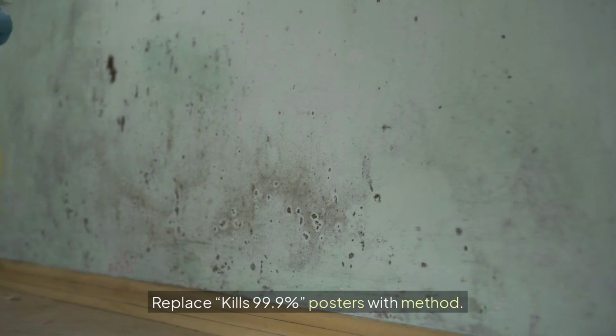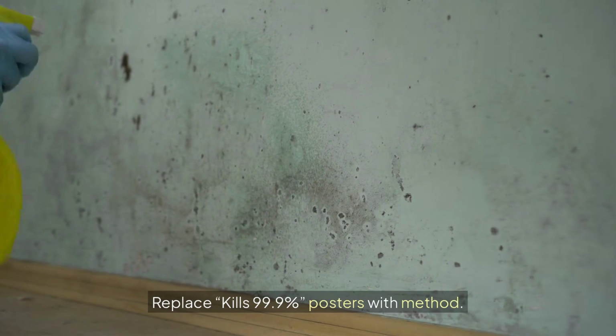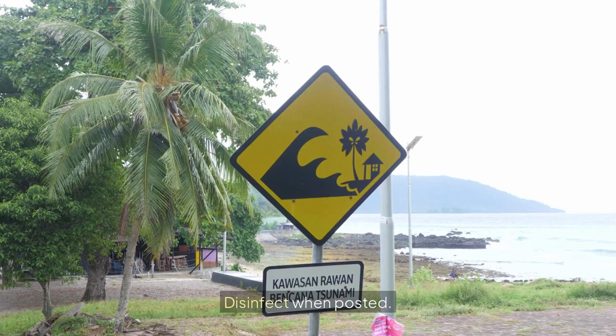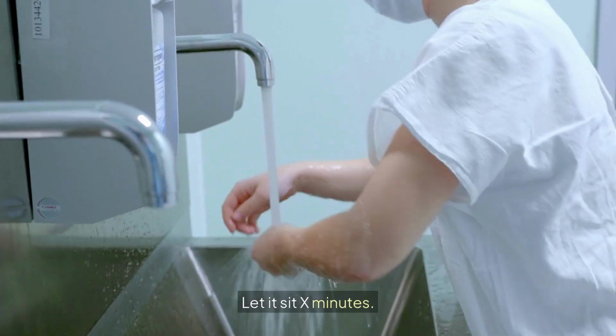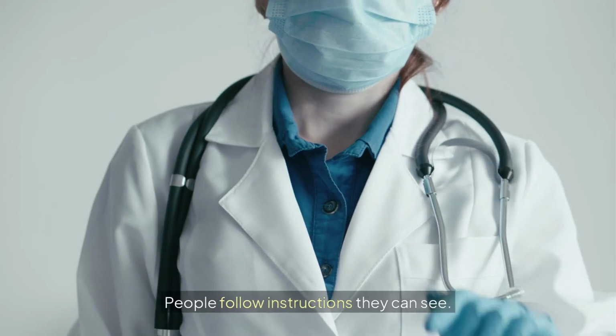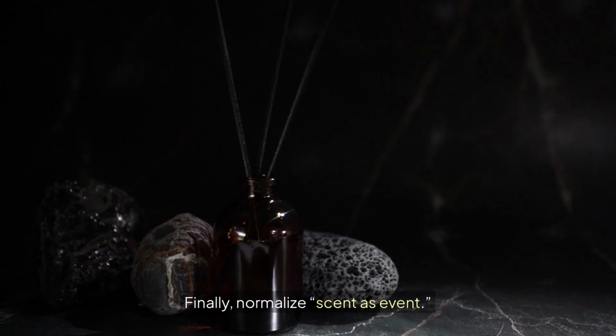Signage matters. Replace "kills 99.9%" posters with method. Clean first: soap, water, microfiber, disinfect when posted. Let it sit X minutes. Ventilate. Put a tape timer on the cart. People follow instructions they can see.